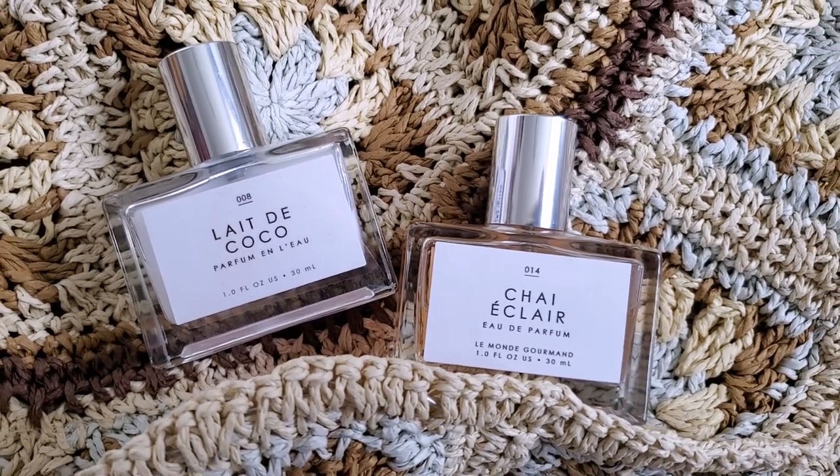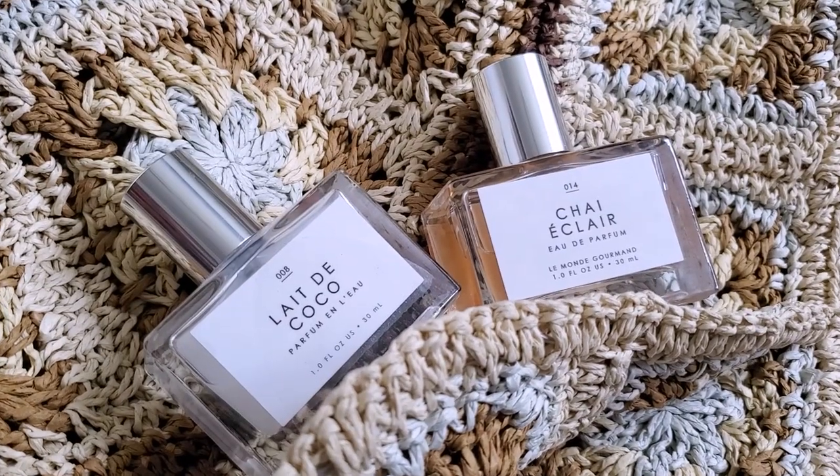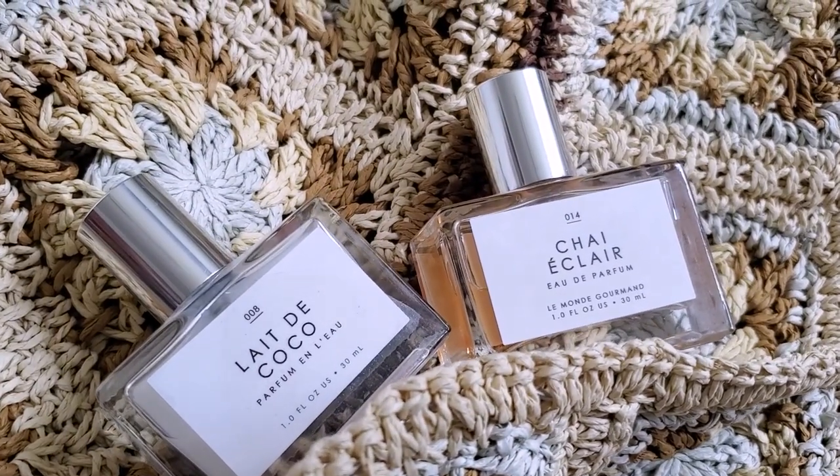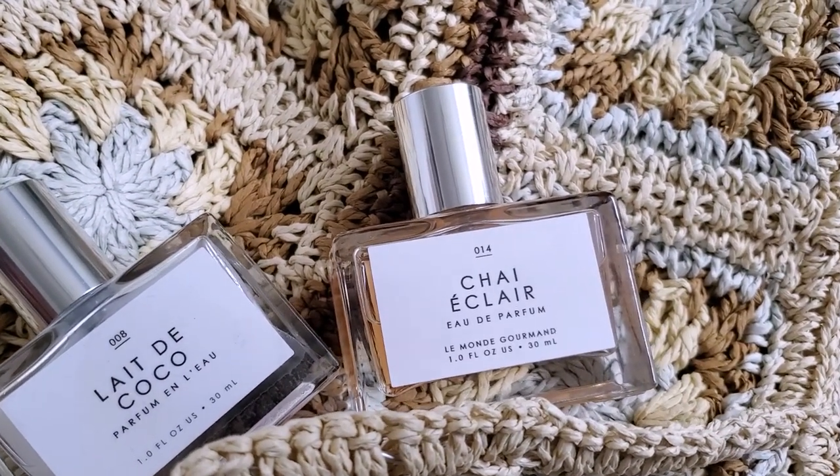I'm not a very musky, florally kind of girl. I like more the sweet, the fruities, the coconuts, the tropical, pineapples. I love very sweet perfumes. And these are just perfect. And I actually mix them together too. And it gives that whole sweet but yet beachy vibe for the summertime.